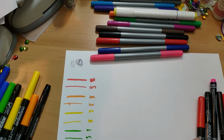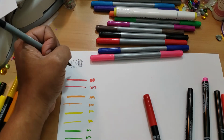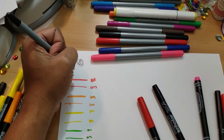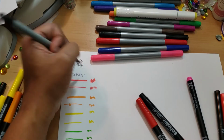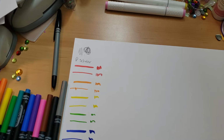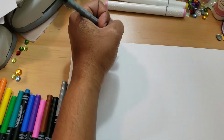So we're going to go ahead and use one of our new pens that we got. And we're just going to write down P Scholar, for Prismacolor Scholar. All right, and then we're going to move on over to the Crayola. I guess I said you only really need the primary colors almost to get that done, right? So we're going to go ahead and write Crayola.